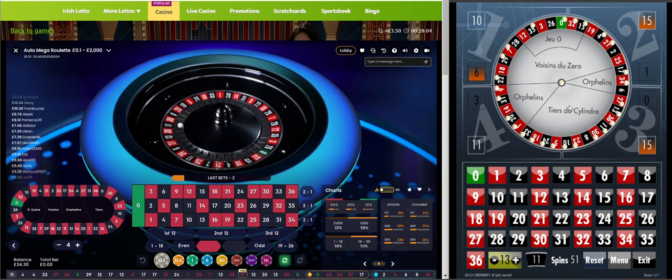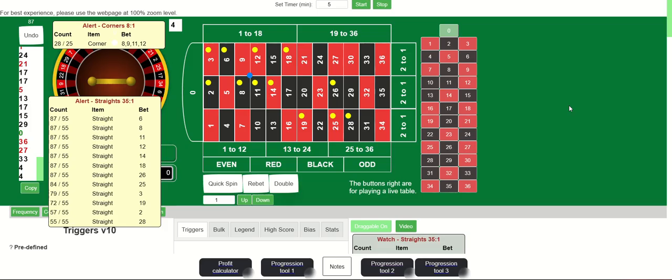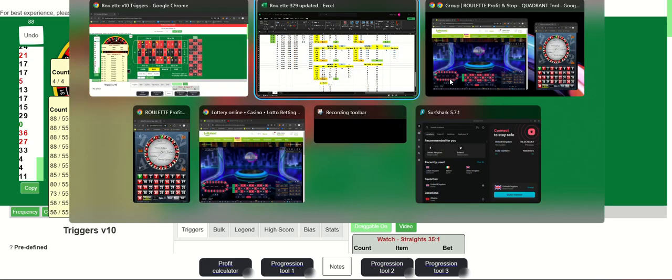Shout out to Roulette Profit and Stop, Cody's nice tool. Unfortunately, I didn't get to use it. And also shout out to Joe Croupier for the tool. Thanks to the tool, I managed to get a hit on number 11, right? So I'm grateful for that.